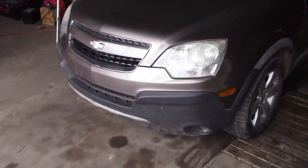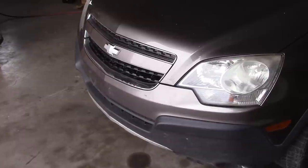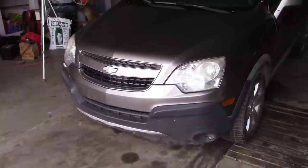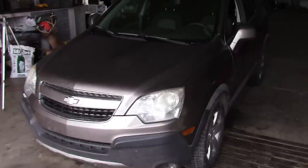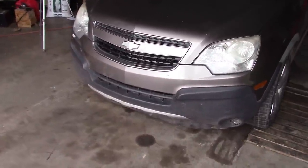Does not run. Guy I bought it from says it had no oil in it. He thinks the engine's locked up because they ran it out of oil. These 2.4 liter Ecotecs are kind of notorious oil burners. They also have a lot of problems with timing chains and oil dilution due to the direct injection. So, yeah. Anyway, probably needs an engine.